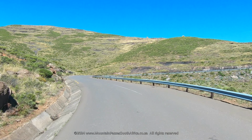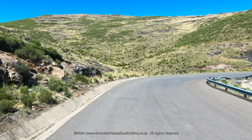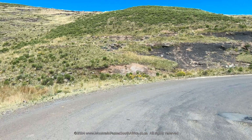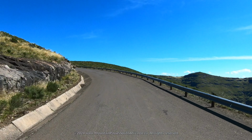Together with the Makhoabong, Cheche's, Marakabei, Blue Mountain, God Help Me and Bushman's passes, you can enjoy a massive non-stop mountain pass drive that'll put a smile on your face for well over 2 hours.